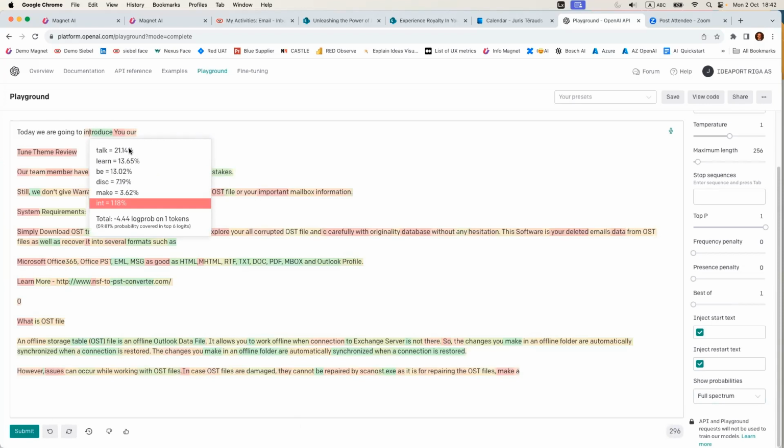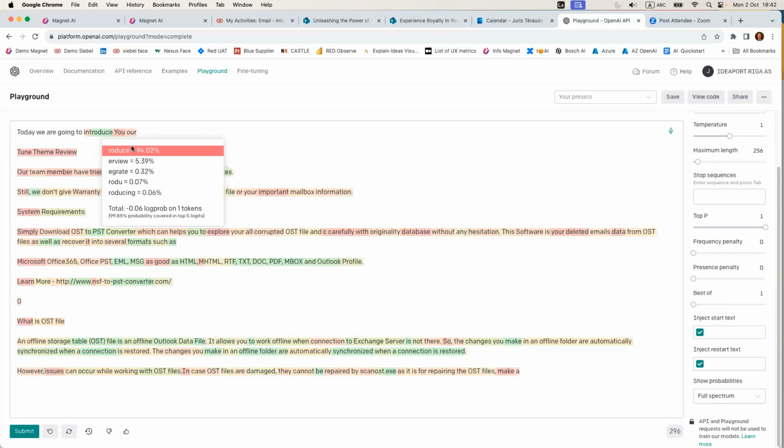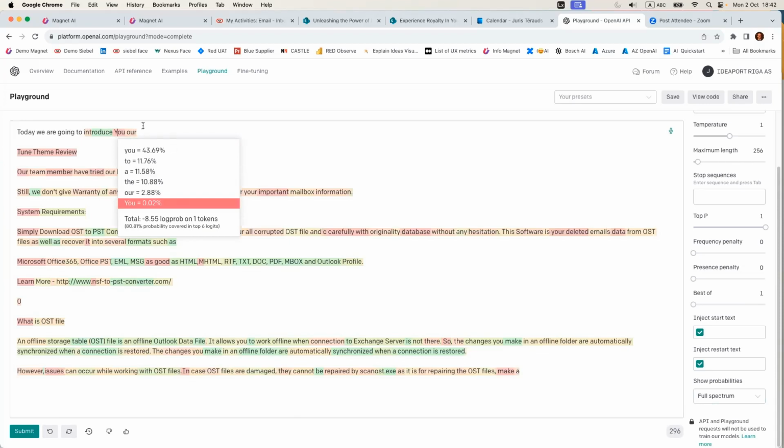So it could have started with, we're going to talk or to learn or to make. It started with int. And then after int, it had some other options. Introduce was a pretty good one, so it's selected. And then in that way, it just keeps generating different tokens, okay? Because this is a model which is effectively doing completion of what you were saying.